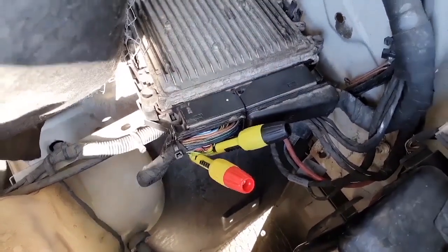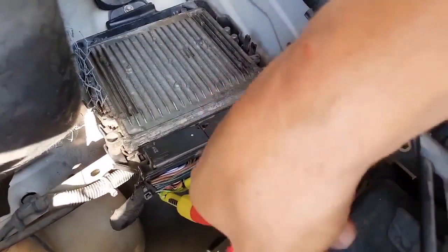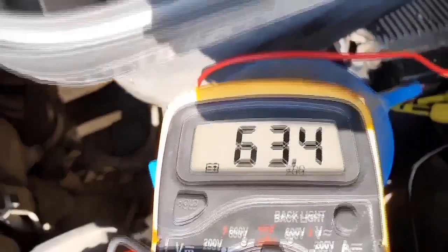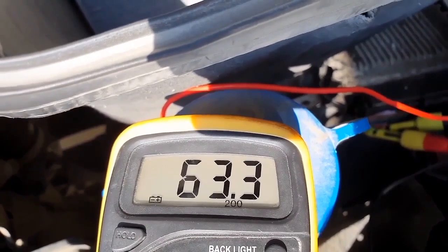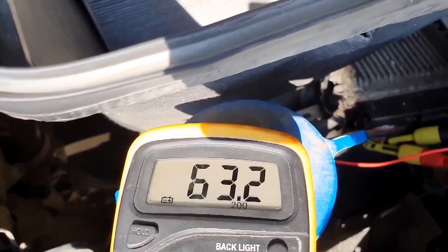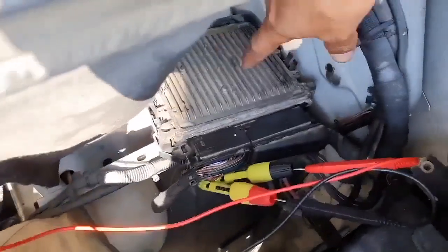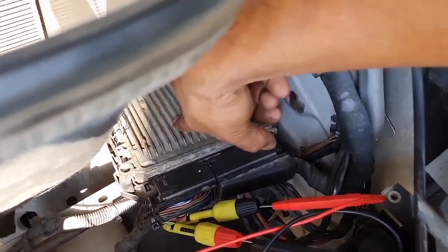What I am going to do now is set my multimeter and see what the resistance is on this CAN. And here we are, 63.3. So my CAN line up to here is clear, it's good. I'm not sure if it has any interference in it, because I don't have an oscilloscope to check, but I assume it's good. So now my theory is that the problem is my ECU, which I am going to remove.